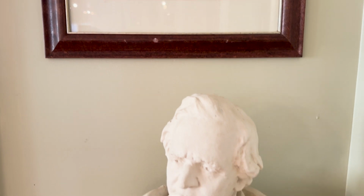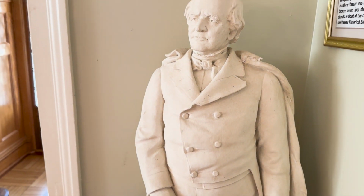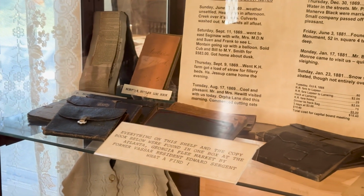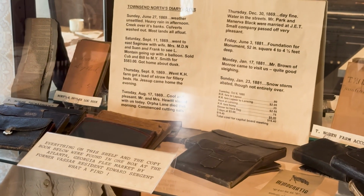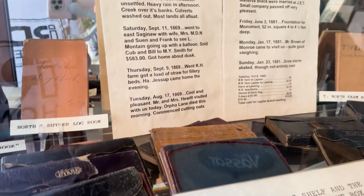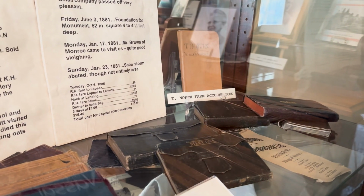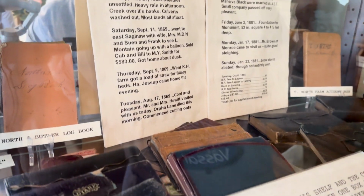So what are your top 3 unique pieces here at the museum that you've collected over the years? We have original diaries from Townsend North that he wrote in daily that said they went to Saginaw and sold a cow. One thing I finally found out is that I had heard that Townsend North built the plank road from Vassar to Saginaw, but we had no real documentation of that.